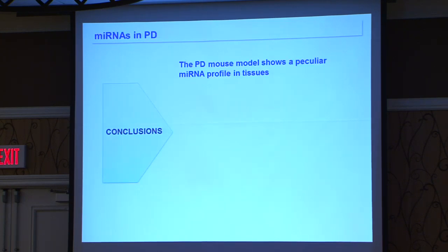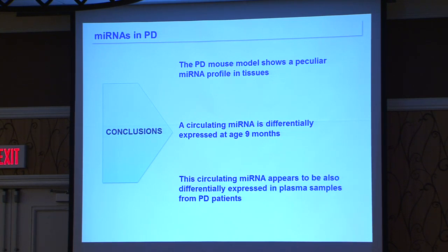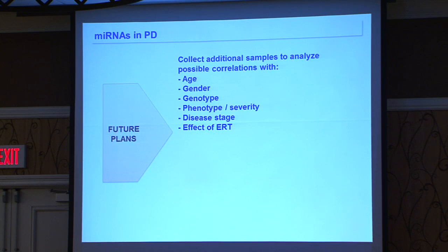So the first conclusion that we can draw from this preliminary analysis is that we have found a distinctive microRNA profile in the Pompe disease mouse, that we have found a microRNA that is differentially expressed in plasma, and this microRNA is also differentially expressed in samples from patients. Another conclusion is that we have to do a lot of work. First of all, to collect more information about samples and the patients that were involved in the study.